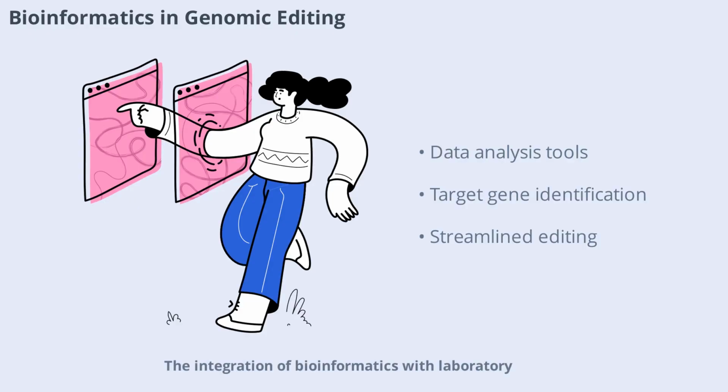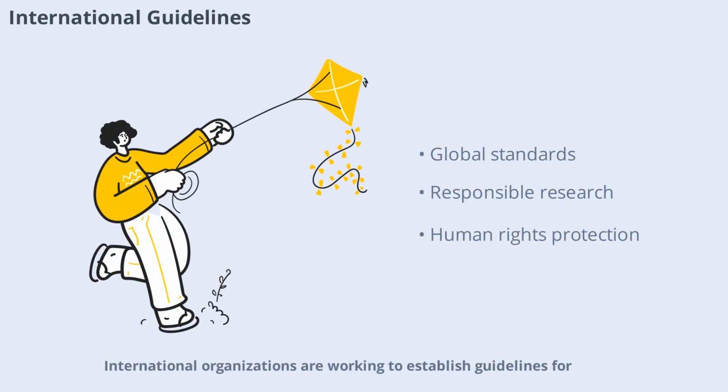The integration of bioinformatics with laboratory techniques is streamlining the entire editing process. International organizations are working to establish guidelines for the safe and ethical use of genomic editing. These guidelines help harmonize standards across countries, promote responsible research, and protect human rights. Global cooperation is key to ensuring that genomic editing benefits all of humanity.